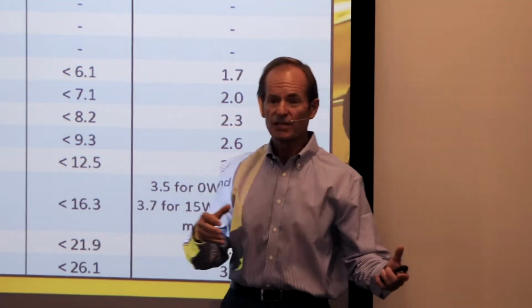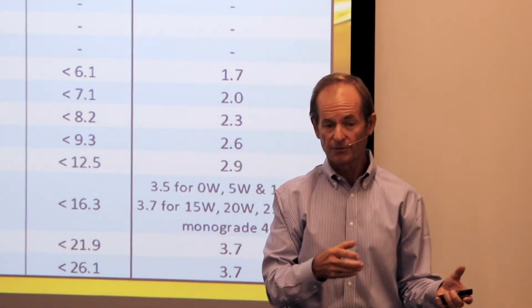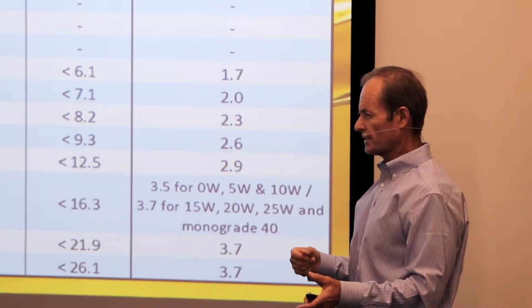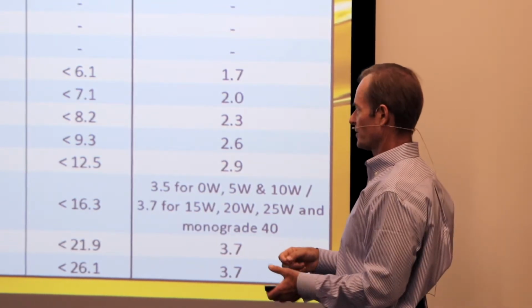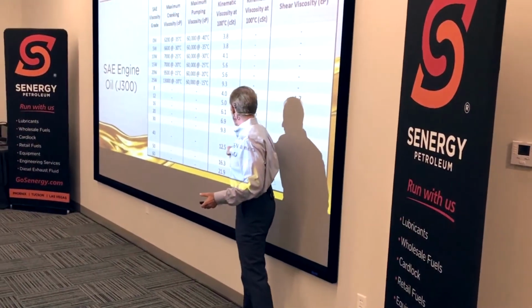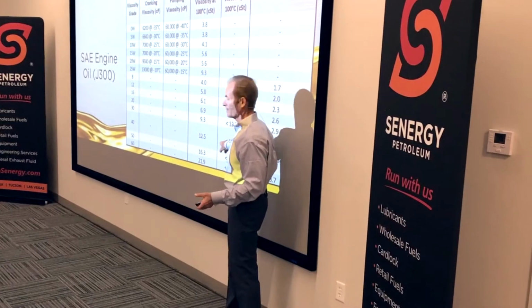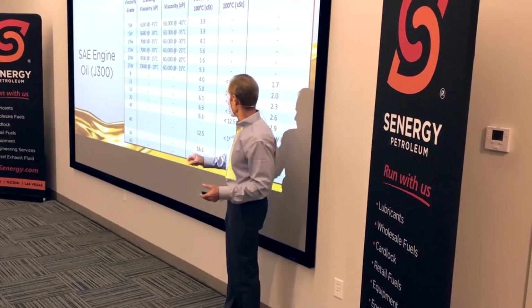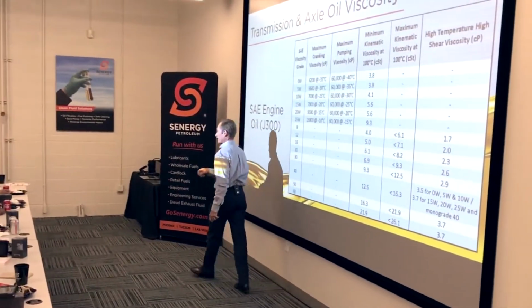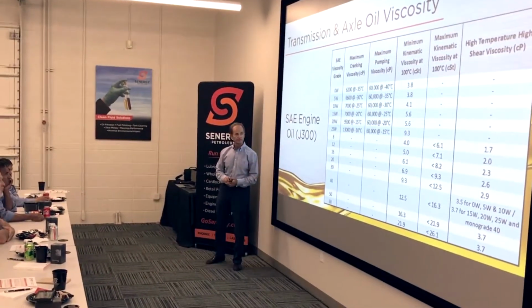And we can take that same sample of oil, remember our 90 oil from before, and take it to the SAE and say, okay, what is this as an engine oil? And they say, well, it's 14 centistokes. Go over here to the chart, say, okay, 14 is greater than 12.5, but less than 16.3. So our 14 centistoke oil was a 40. It's an SAE 40 engine oil.